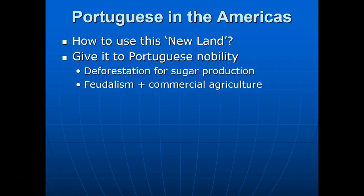You can think of it as a kind of joining of feudalism, that idea of giving land for loyalty, combined with commercial agriculture, with large scale plantations that are exclusively focused on a cash crop. A consequence of this, though, again, there's not many natives. There's no giant civilization there. So how are they going to get the labor to do this? Well, they're going to bring slaves from Africa.